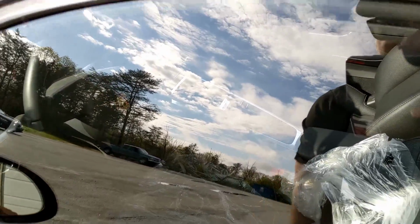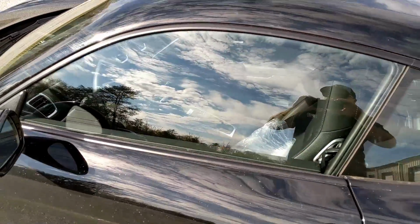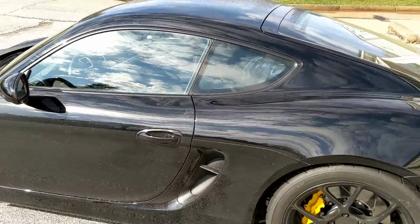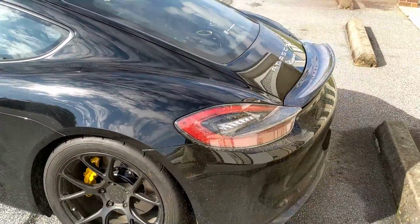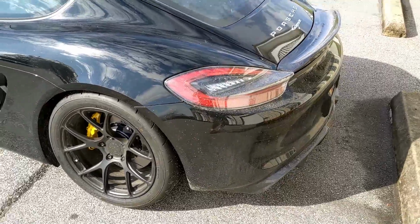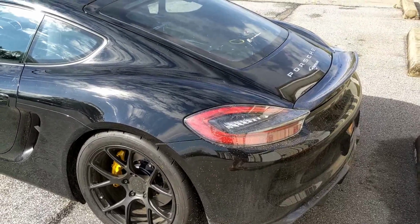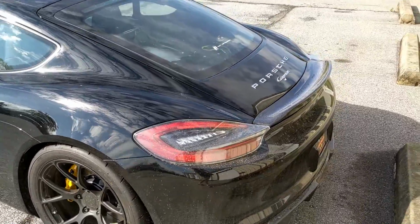Inside, we have the Racing shift knob, the Prolix numeric shifter and cables, and it's phenomenal. I don't know what other word to use. We have an OS limited slip differential in there. We also have the BBI lightweight flywheel and sport clutch kit.